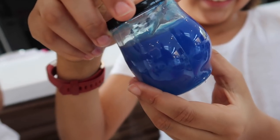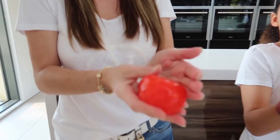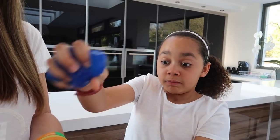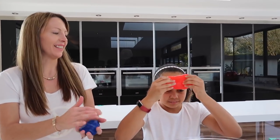Look at the shape. Oh, we've got a butt there. A blue butt. Whoopee goo then. Oh, this is amazing. Tiana, look at the red. Really look at the red. She swaps it blue. Tiana's got the red. Can I open these? Oh, this is cold!